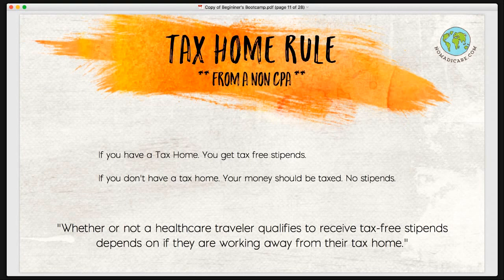I get an insurance company that will allow me to travel around to different states. Not all of them do this, so I actually get them on the phone. I tell them what I'm up to, what my job is. What they typically find is when I'm home at my tax home is when I'll go to a primary care physician. It's when I'll do my annual checkups and things like that.